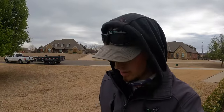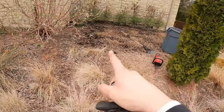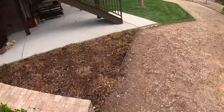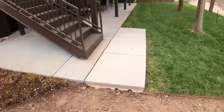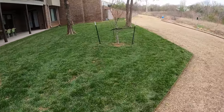Alright guys, what's up? So, just want to give you guys a little update. It's been a couple hours, and I'm trimming these front grasses down, but let me take you to the back. So we just got all these trimmed down, cleaned out. Hector's going to be mulching this. I did mow the fescue. Looks pretty good.